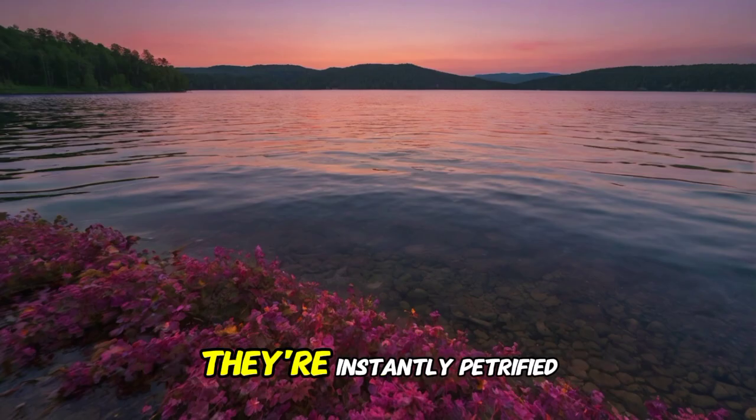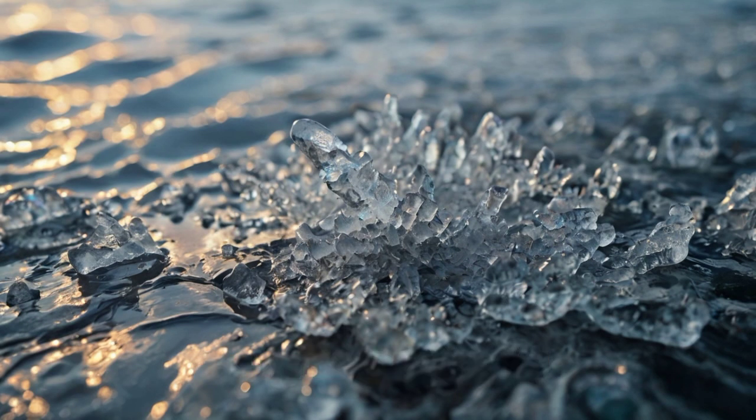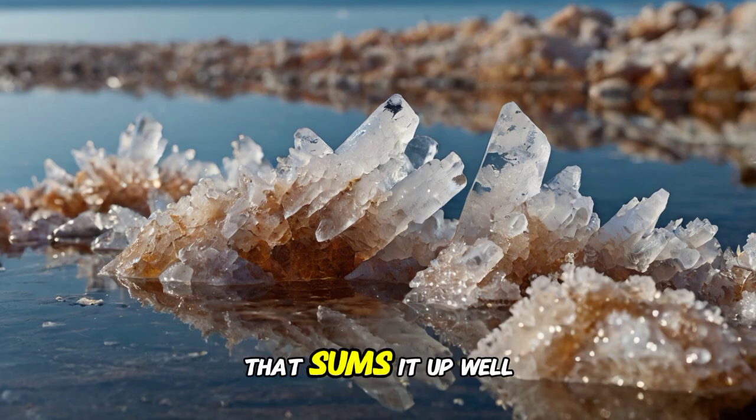So it's not like they're instantly petrified, more like slowly encased in minerals. That makes more sense. Our source even uses the phrase natural mummification vibes, which is perfect. Yeah, that sums it up well.